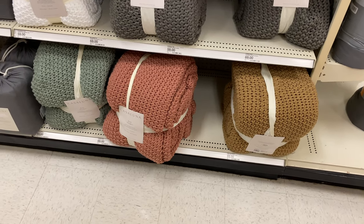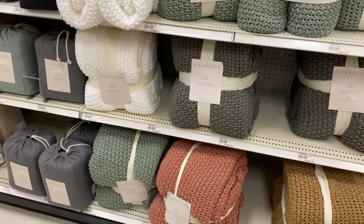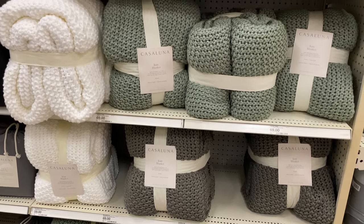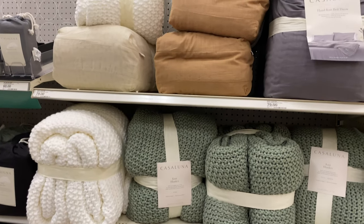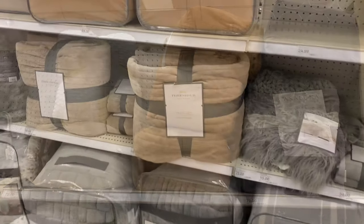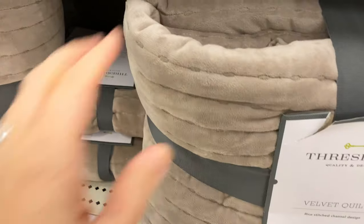These are just some more of those chunky knit blankets that I told you I have in two colors. I found them in some different colors here. I think that green is really pretty. That would be pretty across the foot of your bed, like with maybe white bedding or even the oatmeal color bedding. They have it in a lot of different colors. $59, I believe, for the queen size. And then I found a few of these. They're velvet quilts.